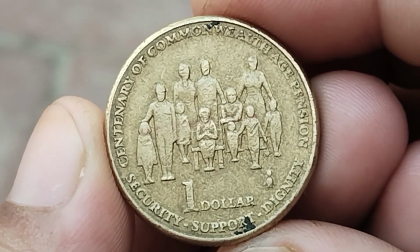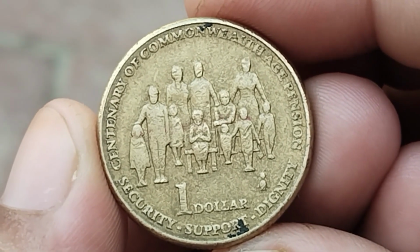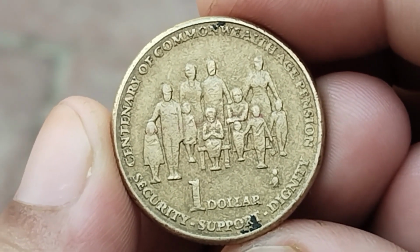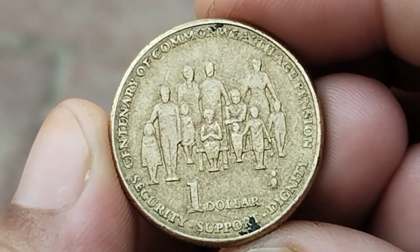Why this coin stands out. What makes the 2011 $1 coin so special? Well, this particular year didn't have any commemorative designs, making it a regular circulation coin.